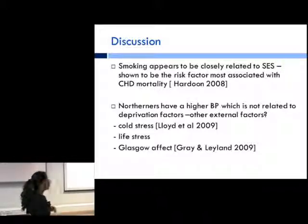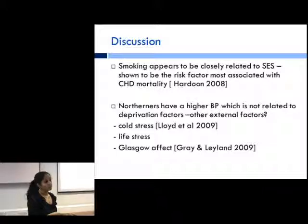Another thing that we couldn't look at was life stress. We control for socioeconomic factors as much as we could, but actually, are there things that happen earlier on in these people's lives that set your blood pressure or cause your blood pressure to be higher at a lower age and therefore remain at that high level? We can't look at socioeconomic differences throughout time for these individuals, and that may well have an effect.